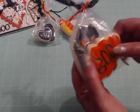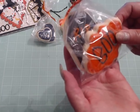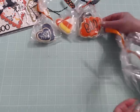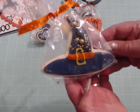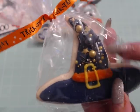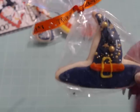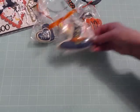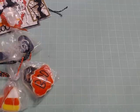And then she sent me this one, which is a boo cookie, and then a rest in peace coffin in the background there. These are so yummy, I can't wait. And then she sent me this witch's hat. And look at all the detail up here with all these little bubbles. I guess they're edible, or she wouldn't put them on there. Anyway, so there you go. That's all those cookies. So I did see that, and I saw one other thing, which was this.